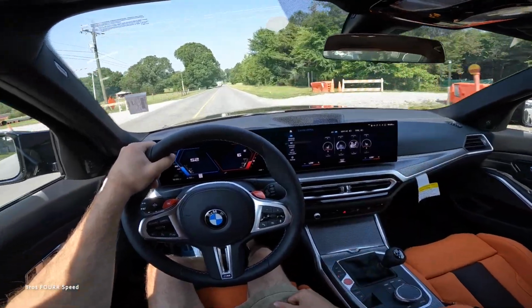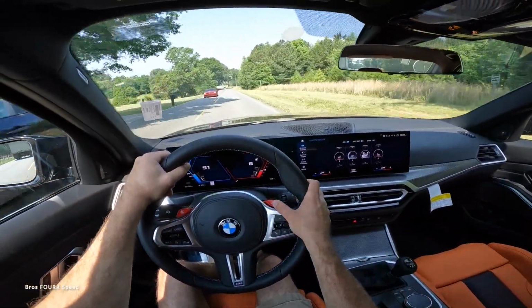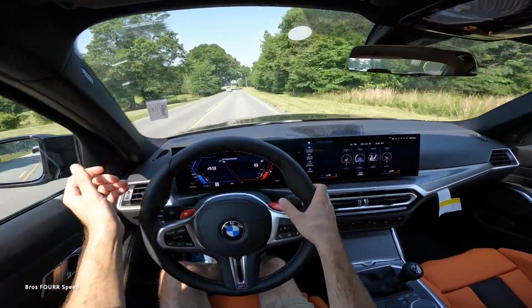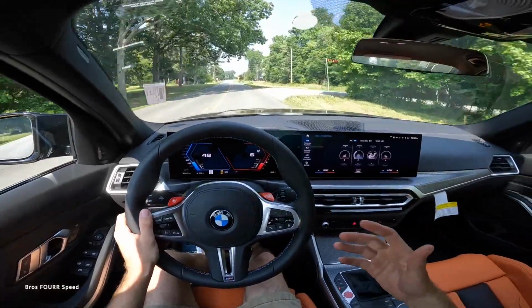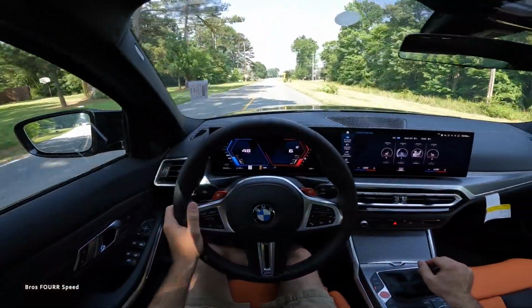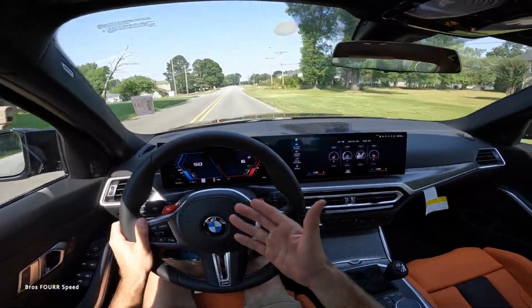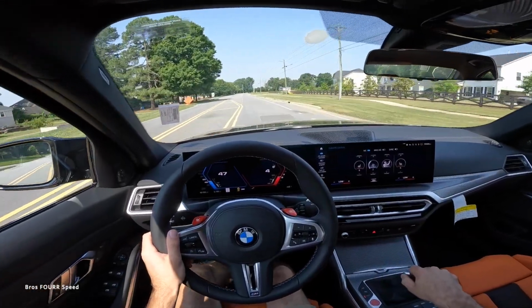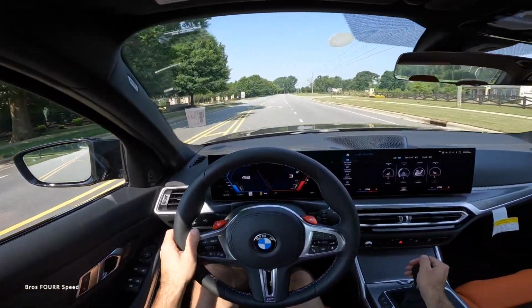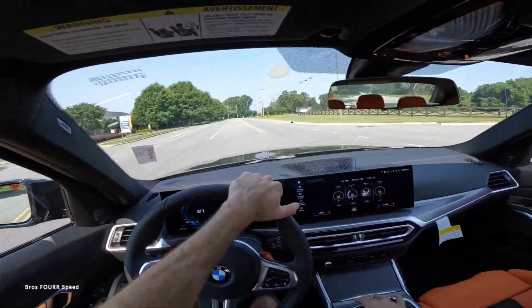But if you want to drive this just very relaxed, you have a lot of different settings to go through, which I love to see in this vehicle. So it just depends on what you're doing for the day. You can absolutely daily drive this M3. If this is your only vehicle, you're definitely not going to get bored with the drive modes that you can do, and especially shifting yourself. Such a fun sedan to go with.